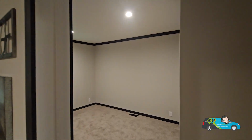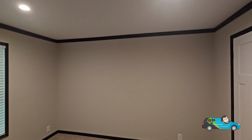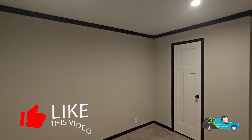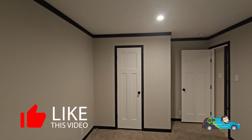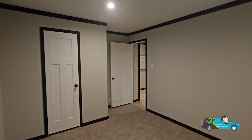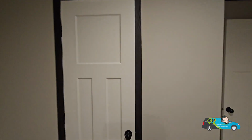Now, the first guest room right here, we could pretty much say it's the biggest one. This is 10 feet 4 inches by 14 feet 4 inches. See, you have your carpet option in here. You could always opt for the linoleum, but I like the carpet in the bedrooms for sure.